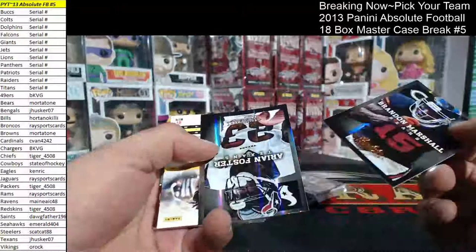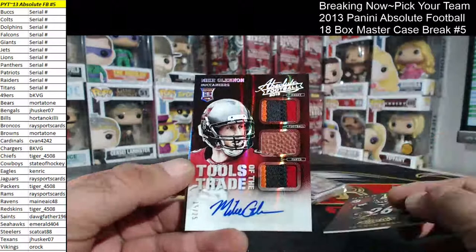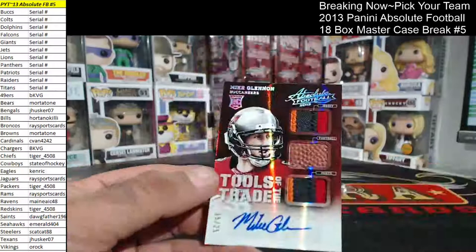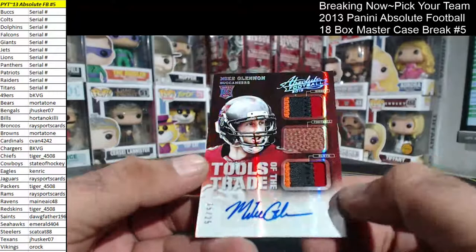All right, Le'Veon Bell and. Wow, three color, ball three color, 15 of 25, Mike Glennon for the Bucs. Spot number five, Jerry, and another Troy Polamalu, 13 of 25. Those Polamalus might be lost in the mail. I don't know what that is right there. Oh, it's part of the patch. 15. Spot number 5 is Jerry.